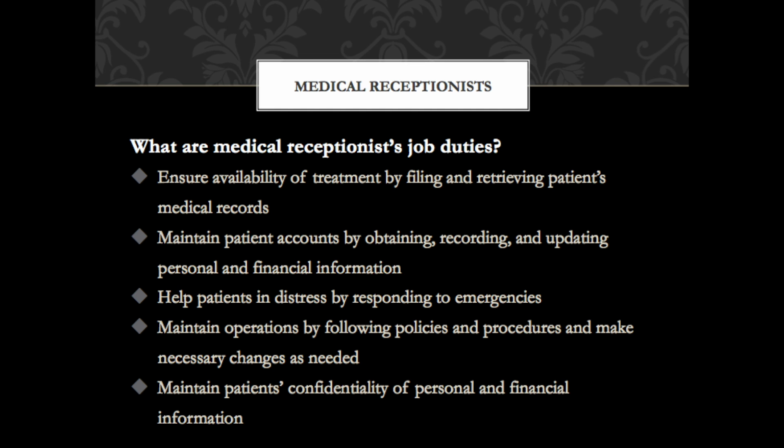What are medical receptionist job duties? Medical receptionist job duties include ensuring availability of treatment for the patients by filing and retrieving patients' medical records, maintaining patient accounts by obtaining, recording, and updating personal and financial information, helping patients in distress by responding to emergencies, maintaining operations by following policies and procedures and making necessary changes as needed, and maintaining patients' confidentiality of personal and financial information to obey HIPAA regulations.